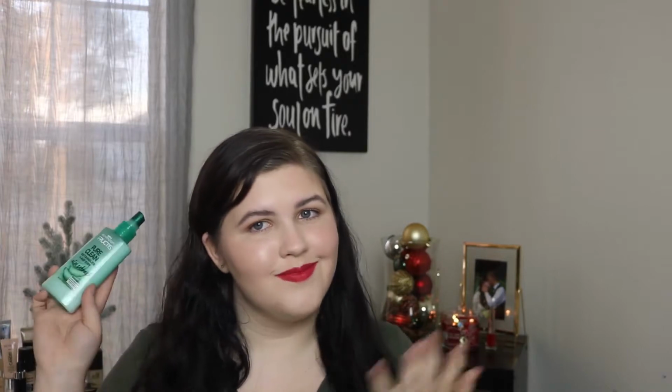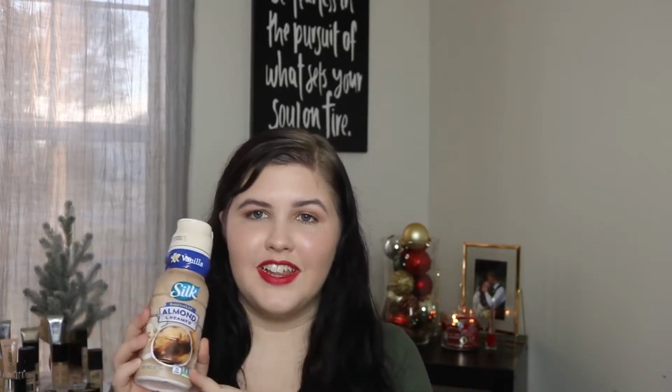Plus it has aloe extract in it, which is super great, and it's silicone free, paraben free, and vegan. So good for everyone. So moving into lifestyle stuff, I have a creamer I want to talk about. I'm obsessed with this. This is the Silk Almond Creamer in Vanilla. This is the best non-dairy creamer I've ever tried.